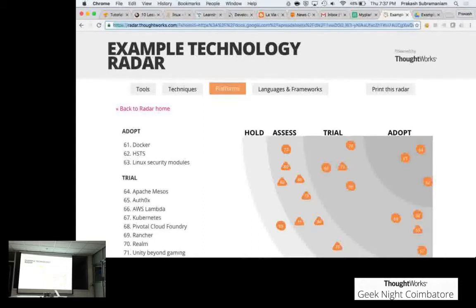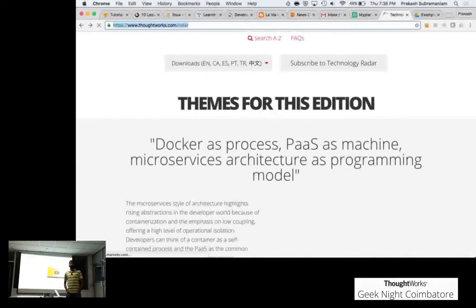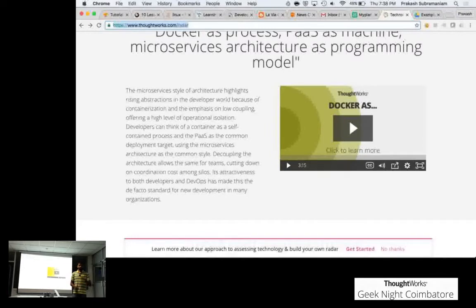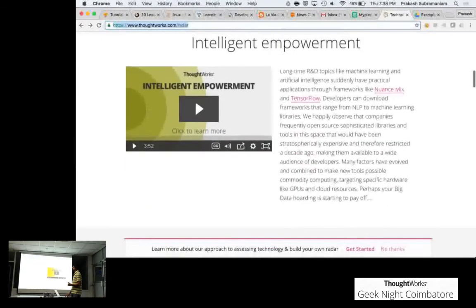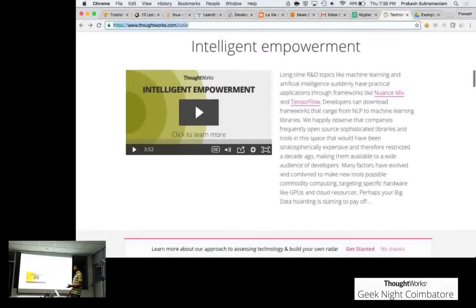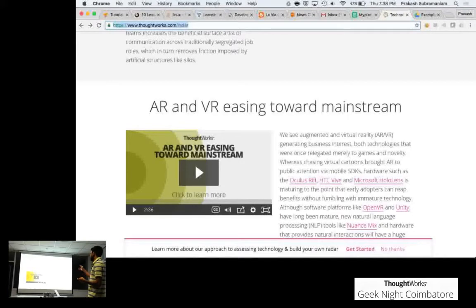Videos about latest technology: if you look into the items of the tech radar, almost everything is latest technology. We categorize them into high level themes. For example, for this radar, one of the themes is Docker and PaaS. Another one is AI and intelligent empowerment. The third one is effective team structuring, and the fourth one is AR and VR, and there are videos about these. Short videos of people talking about these, each five minutes or less.